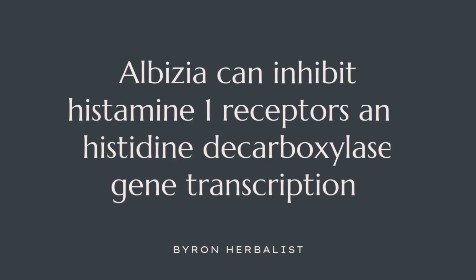So there's 3 big pieces with Albizia on histamine intolerance and allergy, and the data that we have shows that it can inhibit histamine 1 receptors and histidine decarboxylase gene transcription. What the heck does that mean? Histamine 1 receptors, that's a pretty easy one.